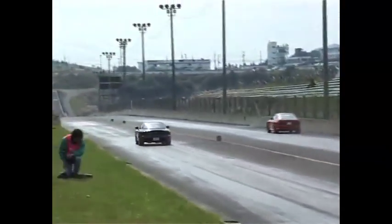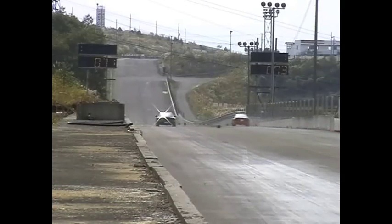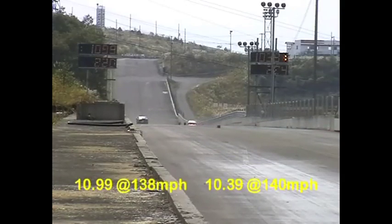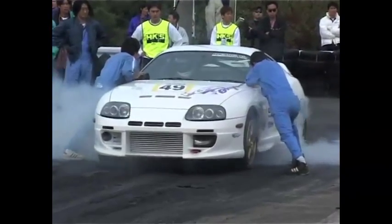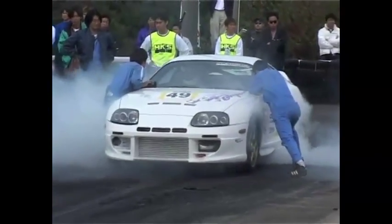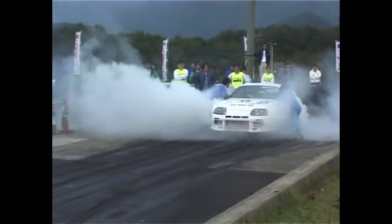Rotaries seem to have the most trouble getting off the line, often bogging down, but their top end speed usually makes up for this. This white Supra was built by the HKS Tokyo workshop. It's running a T51R ball-bearing turbo and the new HKS F-Con-V Pro engine computer system.